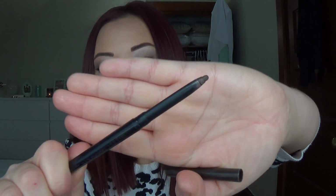There we go. And then for eyeliners this week, I chose the Milani Liquid Eye liquid like eyeliner pencil. I was going to say pen, but it's a pencil. And it's in the shade number 2 brown. And this is just a brown retractable eye pencil. It's what I'm wearing today. And I think it's a really good eyeliner.